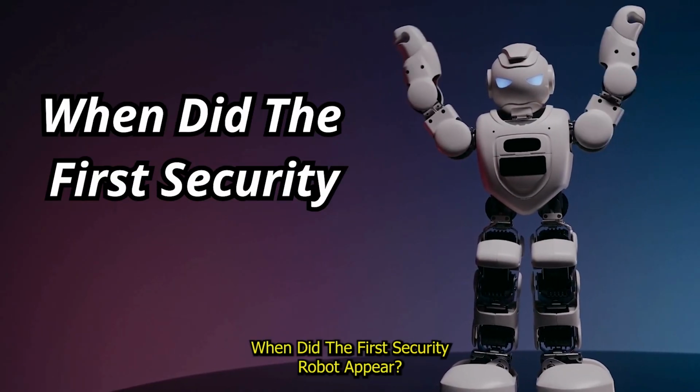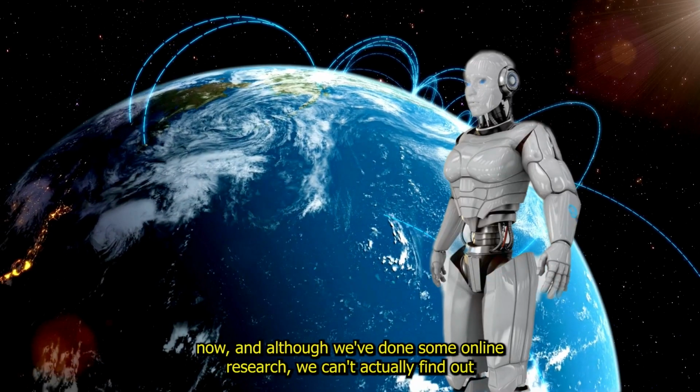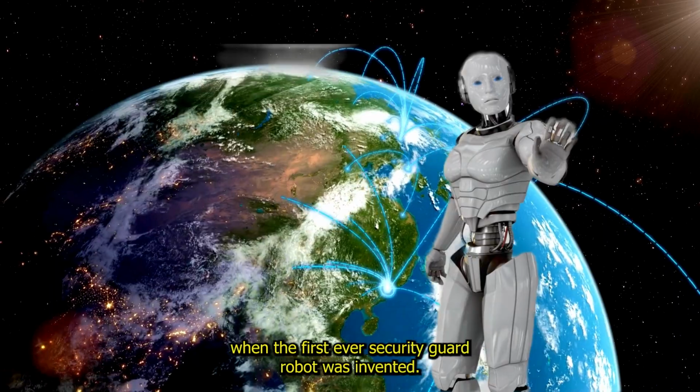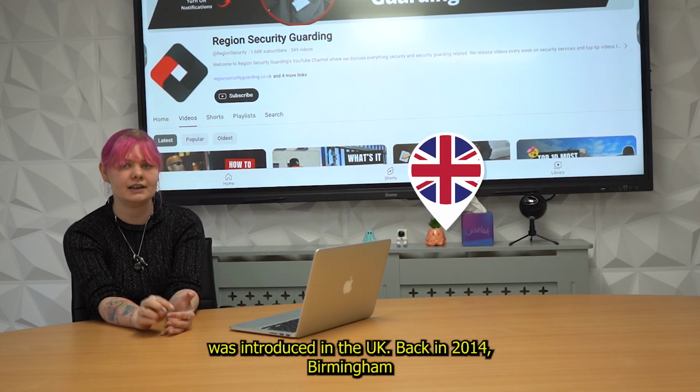When did the first security robot appear? Security robots have been on the scene for quite a while now, and although we've done some online research, we can't actually find out when the first ever security guard robot was invented, but we can find out when the first security robot was introduced in the UK.